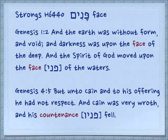Genesis 4:5, but unto Cain and to his offering he had not respect, and Cain was very wroth, and his countenance fell. This is how you form the possessive form for face of something. It is a face of him, panav. We drop the final mem and add the pronoun.